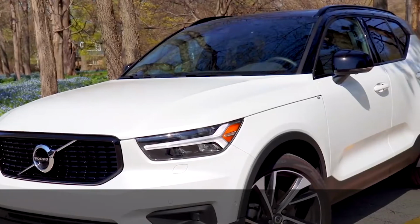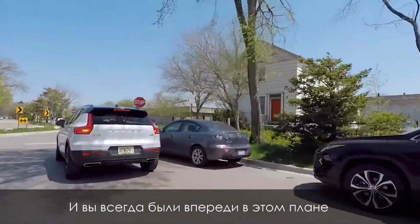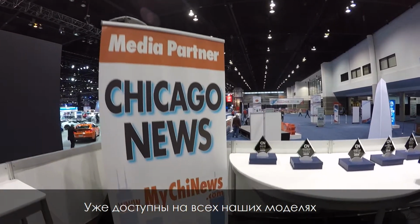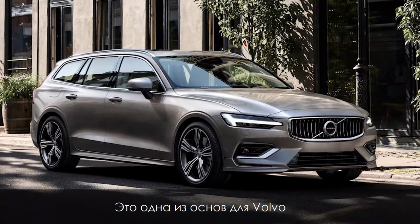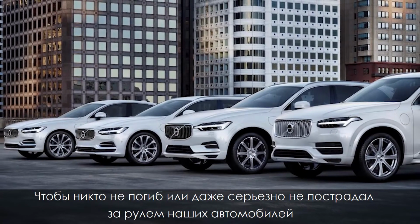Sure, sure. Now I know safety has always been a major brand concern for Volvo, and they've been at the forefront of it as long as I can remember. What can you tell us about the sort of vision moving forward for safety for Volvo? Well, our vision is that by 2020 nobody will be killed or seriously injured while driving a Volvo. And so we've put a lot of technology into these recent product launches to help make that possible, both for passive and active safety systems, right up to and including our autonomous driving system that is now available on all of our cars. It is one of our core pillars of our corporation, and we intend to keep advancing towards that goal of no one being killed or injured in a car.